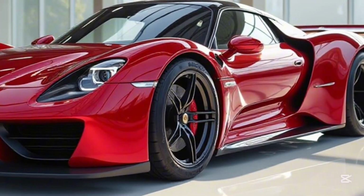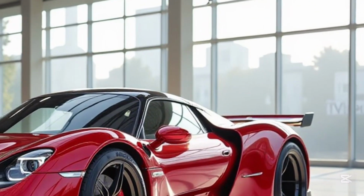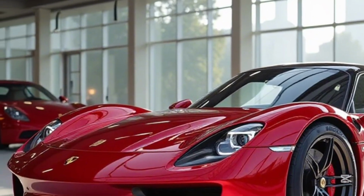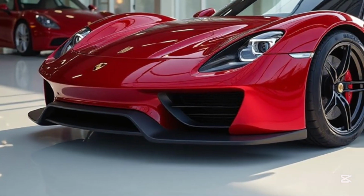Today, we have an exhilarating treat for you, a deep dive into the all-new 2025 Porsche 912. This iconic model has been reimagined for the modern era, blending classic Porsche design with cutting-edge technology and performance. Buckle up as we explore what makes this vehicle a true masterpiece.